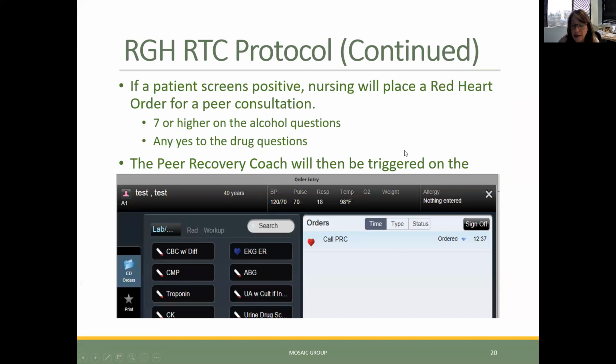And as you can see here, the way that we're going to be able to get the coach involved is really up to you. In a lot of our hospitals, we're able to automate this based on the screening result, but MedHost would not allow us to automate it. So nurses, you guys are going to be key to this.